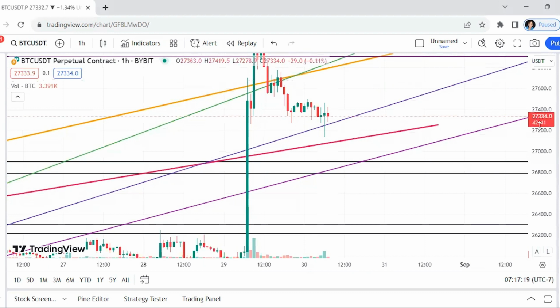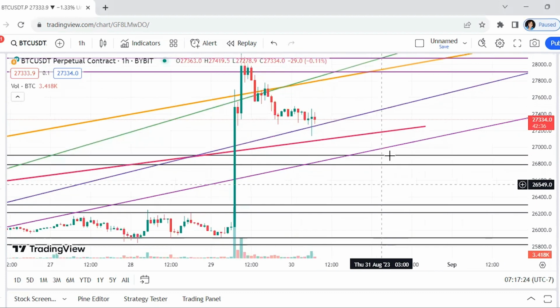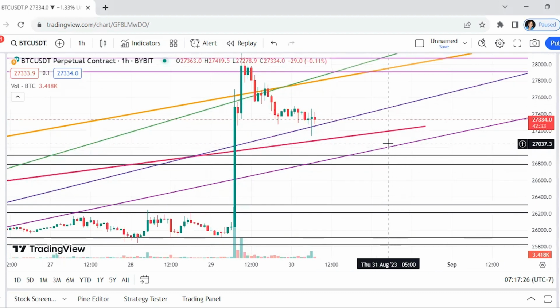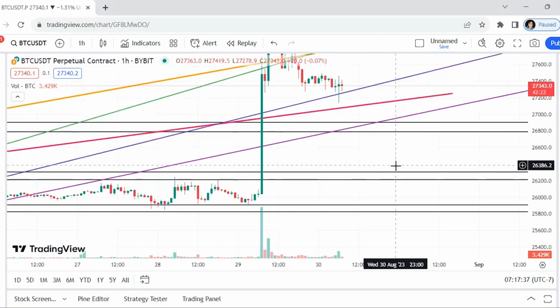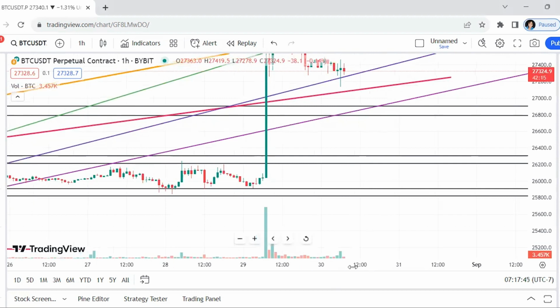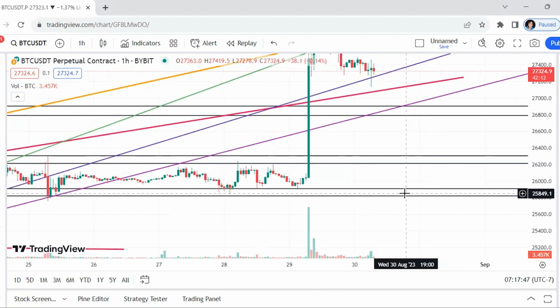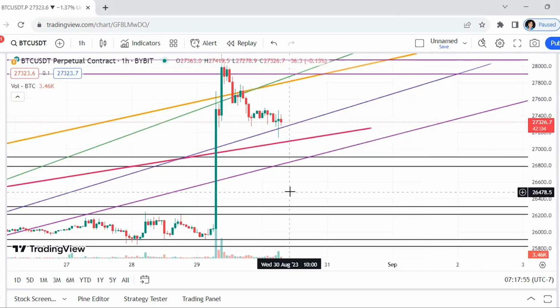My price target for this Bitcoin trade, okay, I have like 3 price targets. So the first one is sitting at around 27,000, so 27,080, around here. Okay, and then the second price target would be around 26,400, and then the last price target is around 25,800, 25,900. That's my last price target. So let's see how this trade plays.